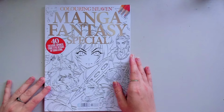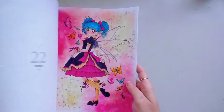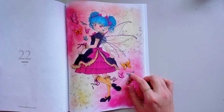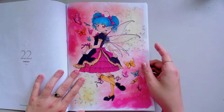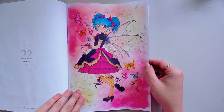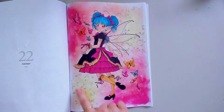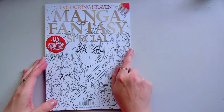And then we have the Manga Fantasy Special with designs by Sonia Leong. And I have done the Fairy page here. This one uses Distress inks in the background. It has been based with alcohol markers, Prismacolor pencils to shade all her, and then Mod Podge Extreme Glitter for all the butterflies. Yeah, so just a simple, sweet little page, but really fun. Feel like the Distress ink really helped with this sort of bubble texture that's in the background as well. That is the Manga Fantasy Special by Sonia Leong.